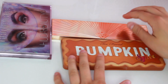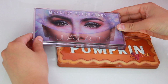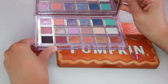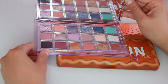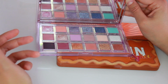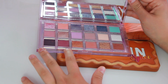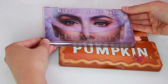Then I have 3 more palettes here. The next one I have is from Huda Beauty, and this is the Mercury Retrograde palette. I bought this last year and I've been getting a lot of use out of this. As you can see, this is just like a really special color story. I think it looks really cool, and it's definitely something different than everyday palettes. And even though these shades are more fun, it's definitely still a nice everyday palette, and I've been wearing this one a lot. So if you're looking for a more special Huda Beauty palette, then I think you will definitely like this one, and the packaging is just really cool too.